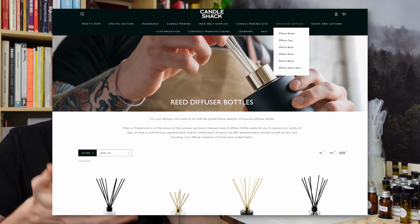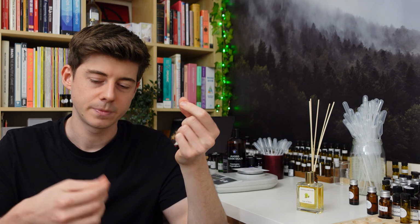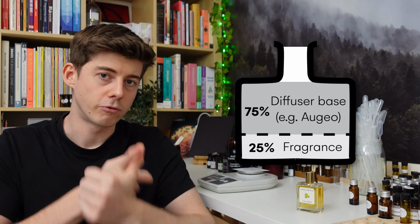You take your reed diffuser bottle, you get your labels, put those on, and you get the reeds. And then all you really need is your liquid inside. And again, the liquid is pretty simple. So firstly, you need your reed diffuser base.